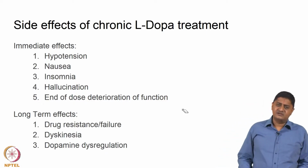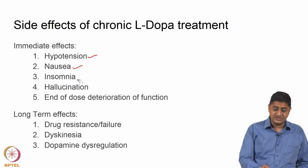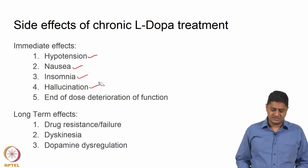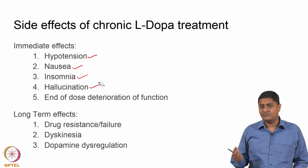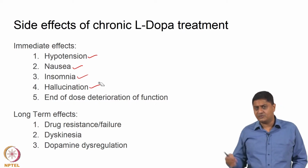L-DOPA comes with its own side effects. Immediately after L-DOPA intake there is hypotension, there is nausea, a lack of sleep, hallucinations.